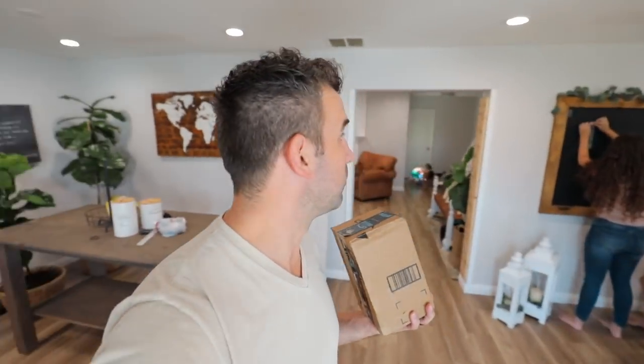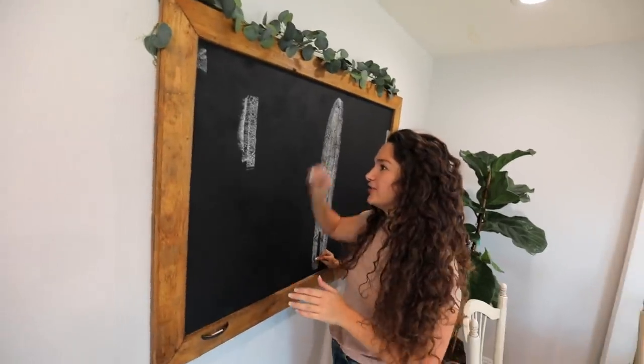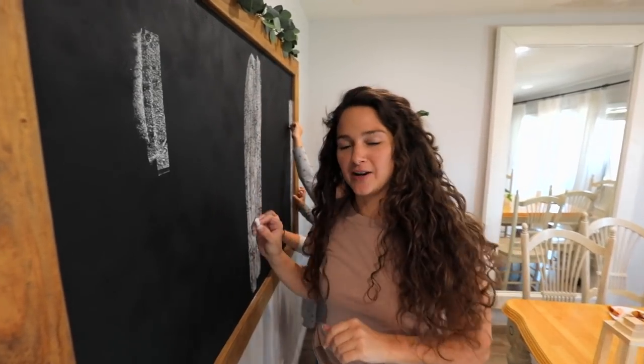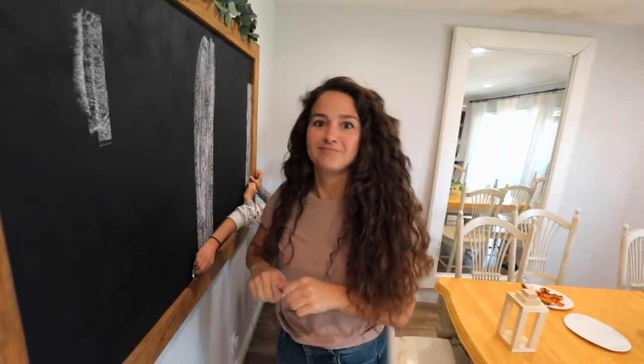Fan mail that came in. So we're going to check that out with the girls. And what are you guys doing? We are prepping the board. You have to just fill the whole board up with chalk and then you wipe it off and then you can write on it. So it's just prepping it and getting it ready to write on. All right, that just sounds really bad.